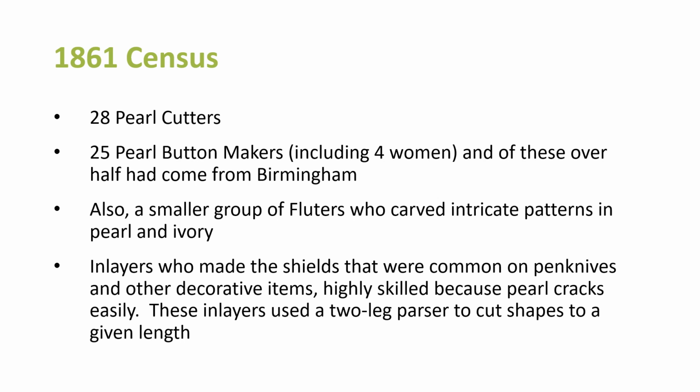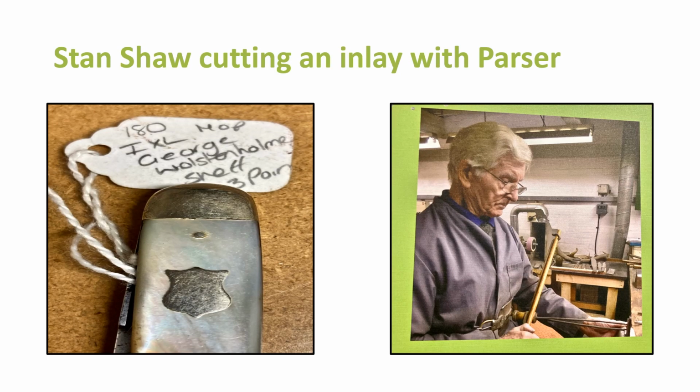And these inlayers used a two-leg parser to cut the shape to a given length. And you might think, what is he talking about? Well, there's a nice picture here. So this is Stan Shaw, who's left us recently. He died a year ago.